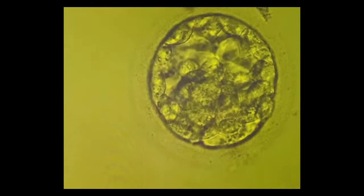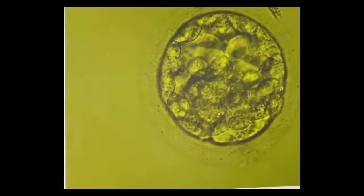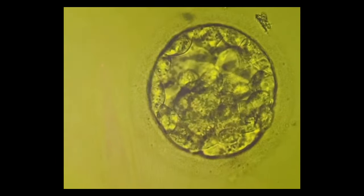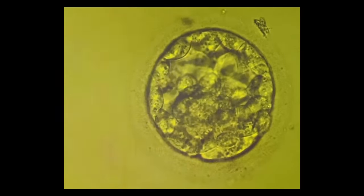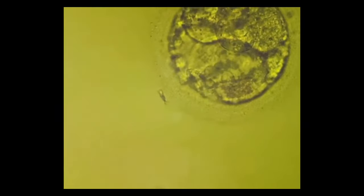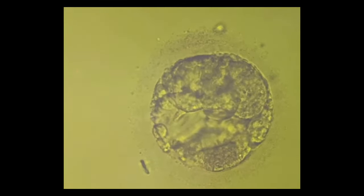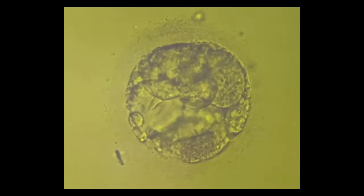This blastocyst can change after 3-4 hours of culture. This can go to AA, or it can even slide down a little in grading. So these are all implantable blastocysts, except one which is very poor, and this may not make it. So we have to eliminate it, and if you want, you can culture and observe.